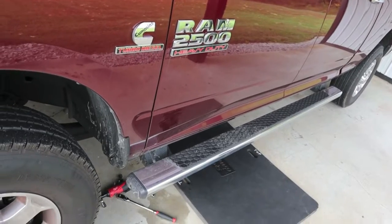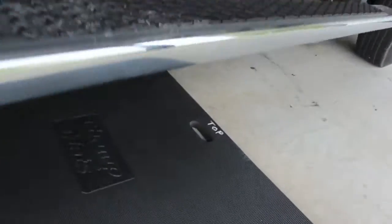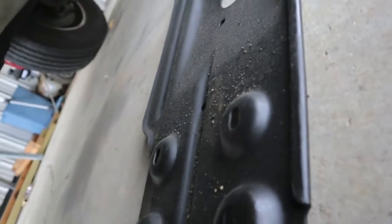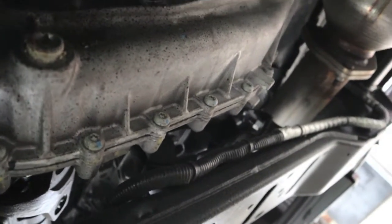Your transfer case is going to be located right behind the automatic transmission. It did have a shield here. 2 bolts here and 2 here. There's the shield. Went ahead and pulled it off. No big deal there. It is a typical good looking red fluid, just like an ATF fluid.